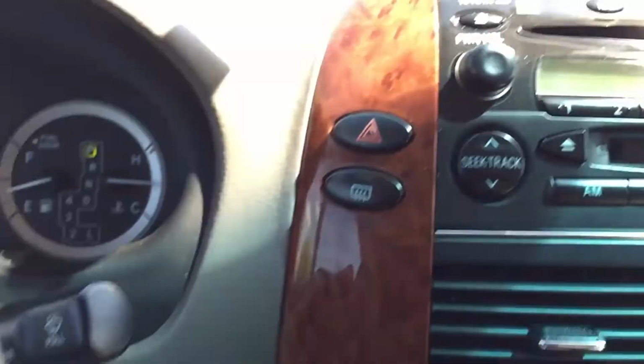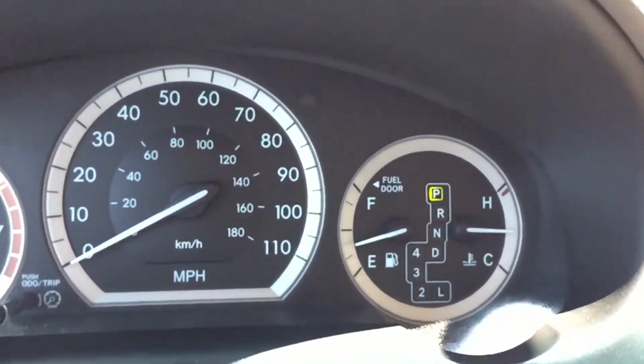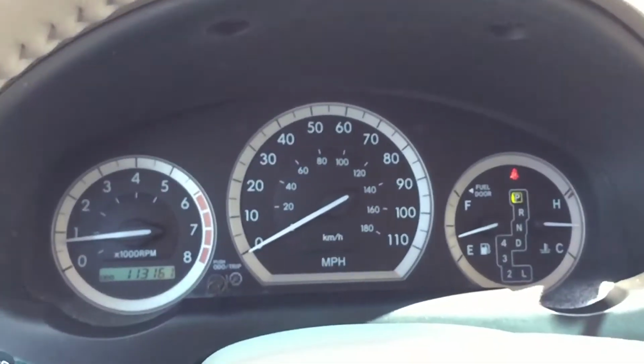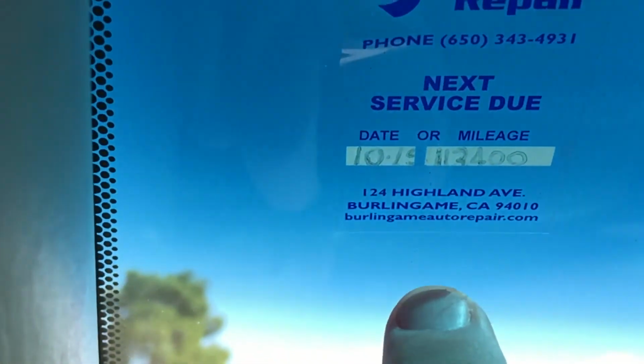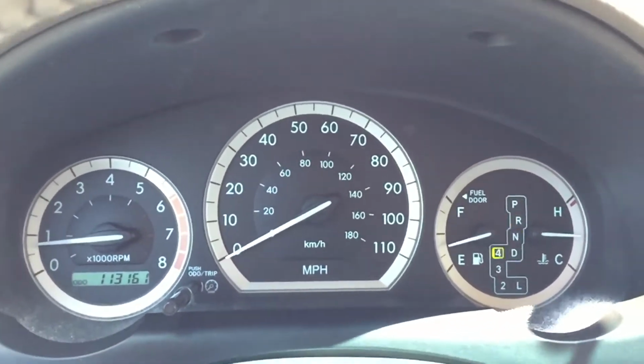Alright, so all that stuff works fine. Here's your cruise control on and off. And, yikes. Get a seatbelt on here and go for a ride. It has 113,161, and interestingly enough, there's an oil change sticker right here that says 113,400. So they maintained it. That's always a good thing. Anyway, let's go for a ride.